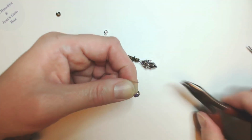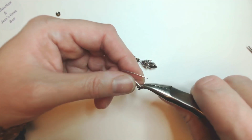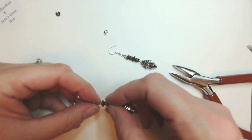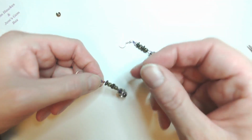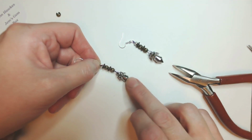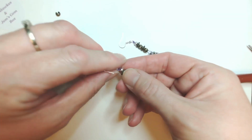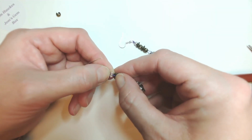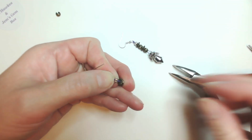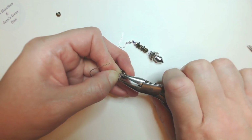So pop that into position. We're going to close that up. You could of course use wire guardians if you have them. And then once that's in position, we're going to go for mixed metals. So we've got some bronze colours going on here, almost a hematite tone, silver or an antique silver. Slide that crimp bead cover over the top. And what I'm going to do is push everything away behind that and just close that up.